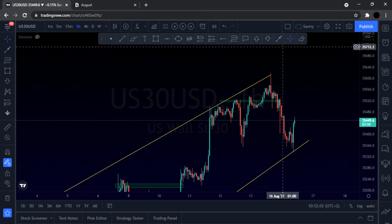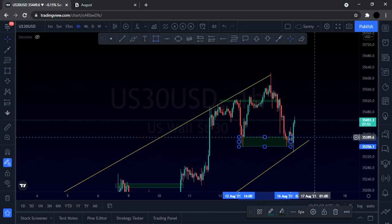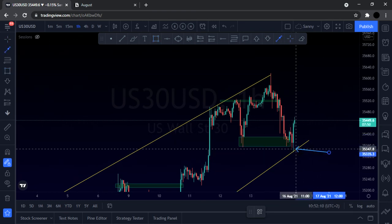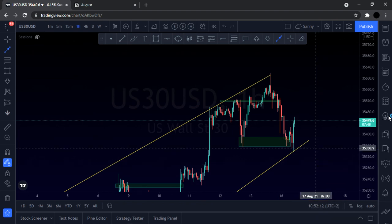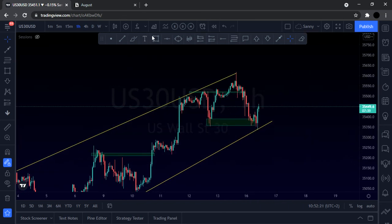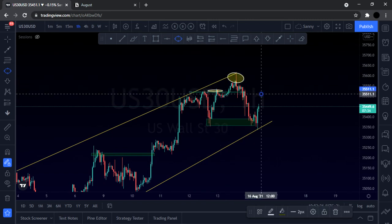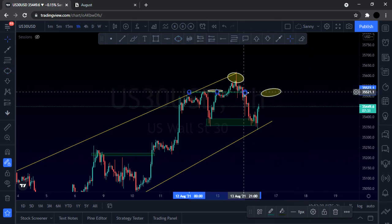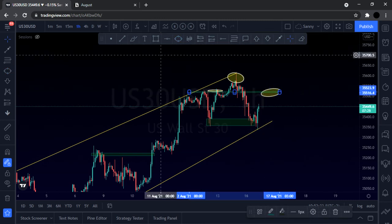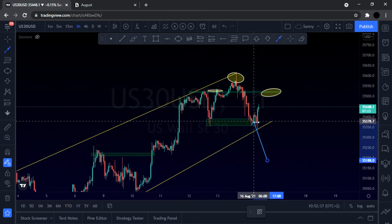And then what's interesting to me is that we came down all the way to these lows, kind of breaking these lows. As you can see, this candle here broke these lows, even though we didn't close below them, but we clearly broke them. So for this week, I could be expecting something on the order of this. This could be our left shoulder, this could be our head, and we can expect a right shoulder here. Price has broken our level of support there, just broken this low. So I'm expecting more bearish movements from US30 for this week.